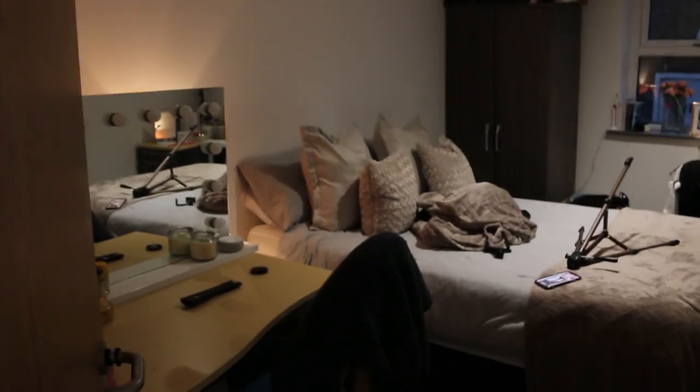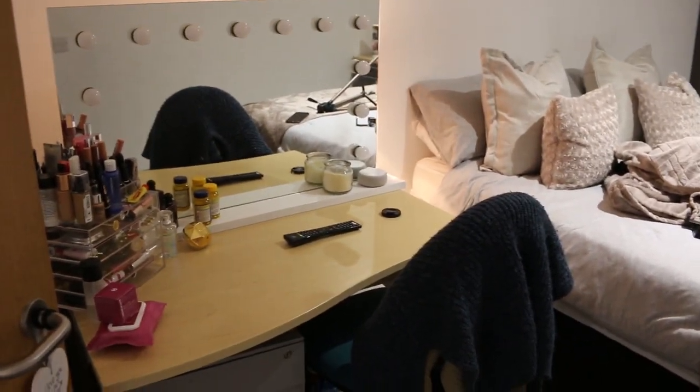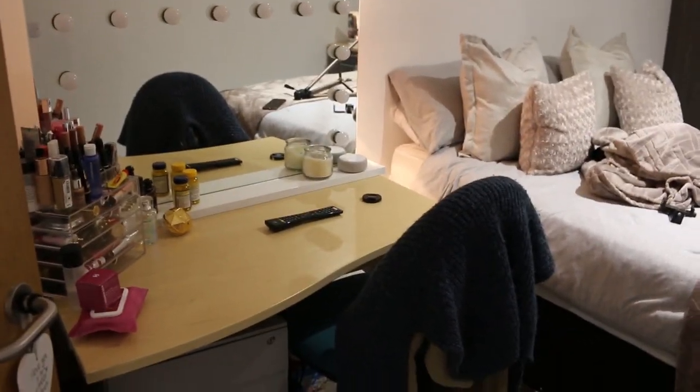So I could probably give you a little tour of my room. Is that what you're interested in? Okay, let's just excuse the messy bedroom. As you come in through the door, this is kind of what it looks like. Obviously excuse the TV on the wall. But normally you're used to seeing this setup, which takes me literally an hour every single time.